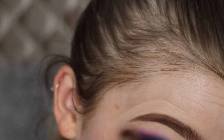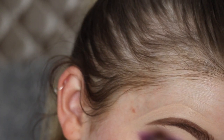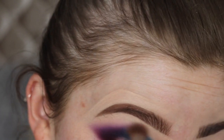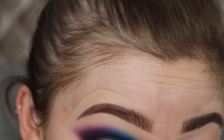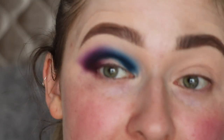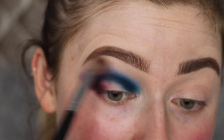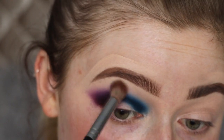Very carefully. Don't do all crazy motions. You just want to lightly graze the edge. Okay, and then I'm just going to graze this edge. I'm going to be sick of the word grazing after this. So it's just like blurring the line, you know? Blurring the line. I'll go back in and use more.